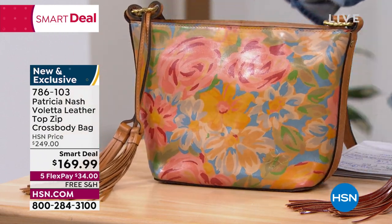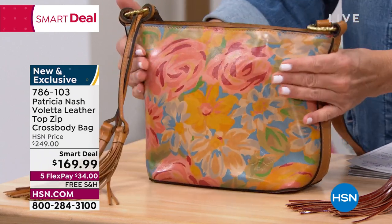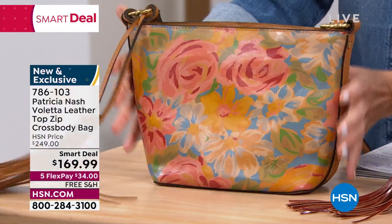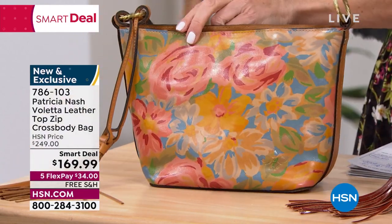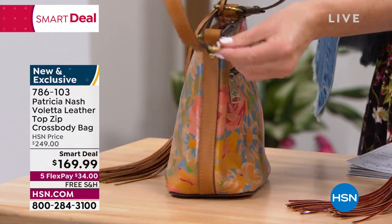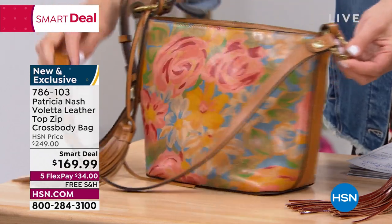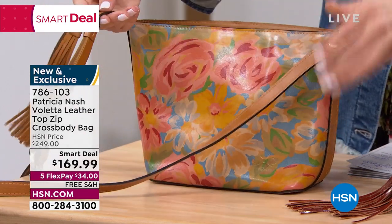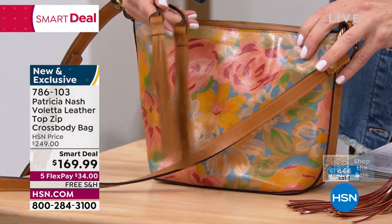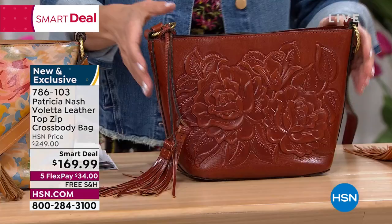This is our citrus rose. This is the only one that's done in a soft, supple leather with a print. If you're loving those vintage prints, they're all inspired by some of the beautiful designs that Patricia finds in her travels. They have fabulous, unique O-ring hardware here, so the straps fall out of your way, and all the bags come with the adjustable crossbody strap and the removable tassels. So here they go, over 450 gone now. Jump in, reserve yours.